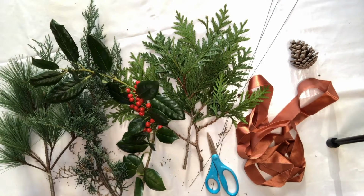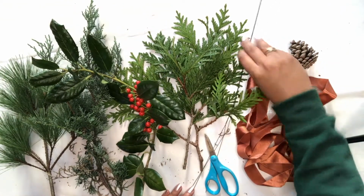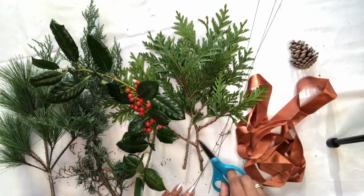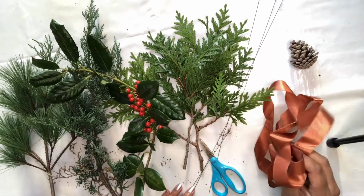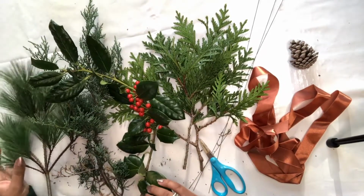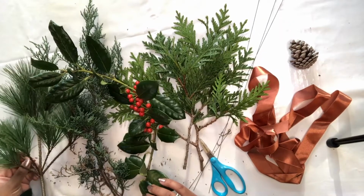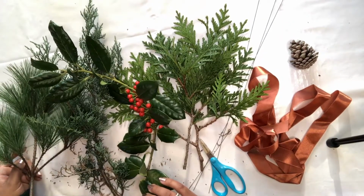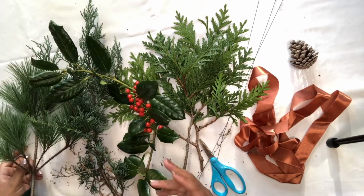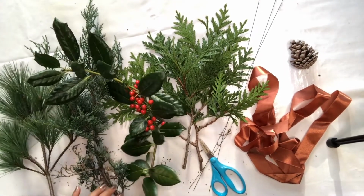And to do this activity, you're just gonna need these materials that are on the table. You're gonna need some bendable wire. You'll need some scissors, some ribbon, and then you're gonna need some evergreen branches. And so if you have any evergreen trees outside your house or home in your neighborhood, if you have permission and with the help of an adult, you could use pruners to cut your own.